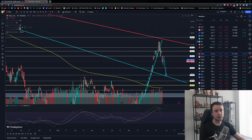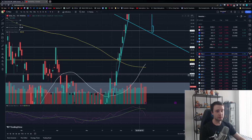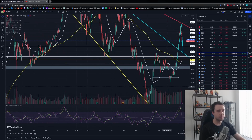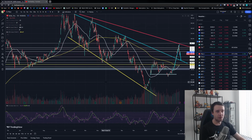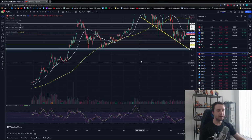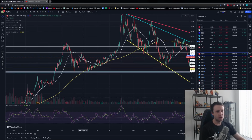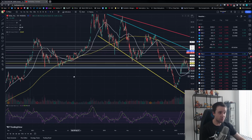But of course, a lot of people have been talking about the crossover with the 50 crossing over the 200, which usually is a bullish sign. This usually indicates that the bull trend is back, that it's back in a positive trend, if you will. I don't know, a lot of people like to look at it. The way Tesla moves though, and how volatile it is, I personally don't put too much weight into it. Just my opinion, of course.